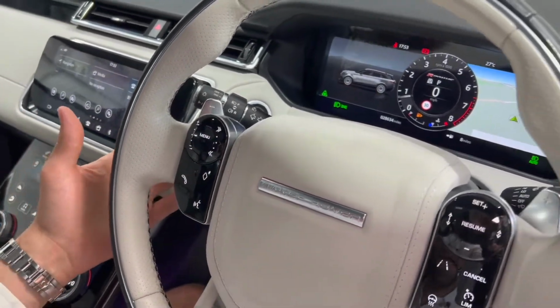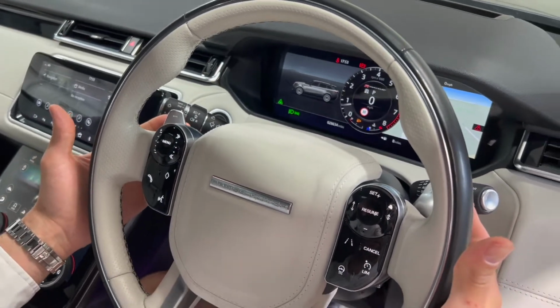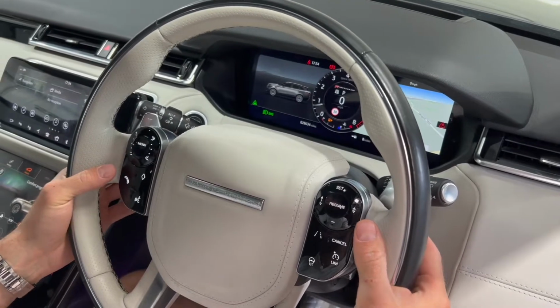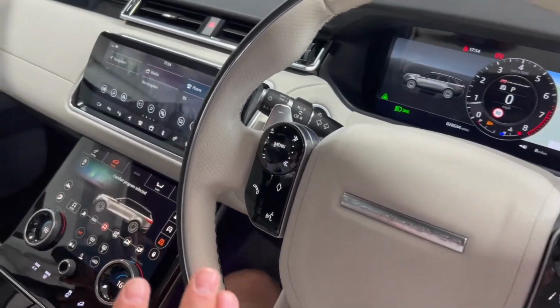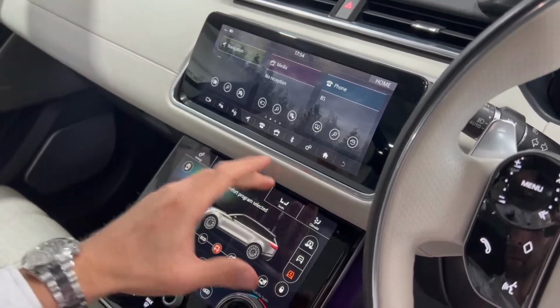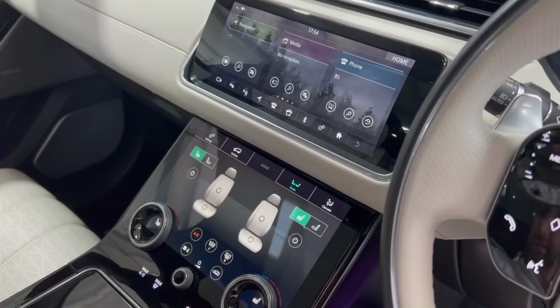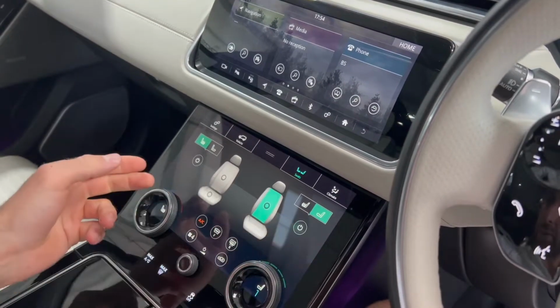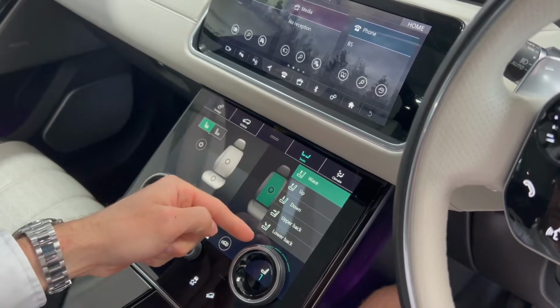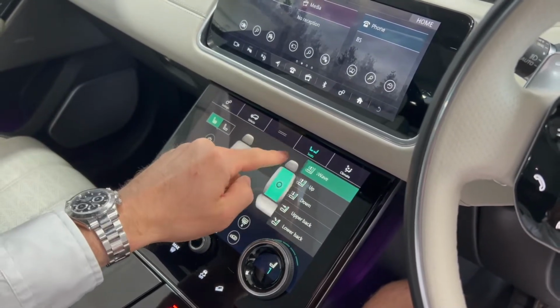And being that P380, you've definitely got to have these gear shift paddles here, because that sporty engine, you're going to want to use the gearbox. Normal systems for a Velar here, for those of you that are up to speed with Velars, but this car, when you go to the seats control, has massage seats. A really lovely thing to have, so when you turn that on, you can adjust the type of massage you have, from wave all the way down to your lower back, different sections of your back. It's really brilliant.